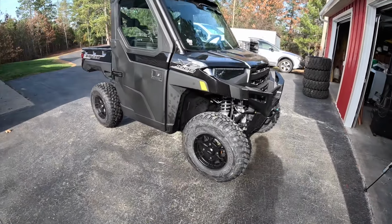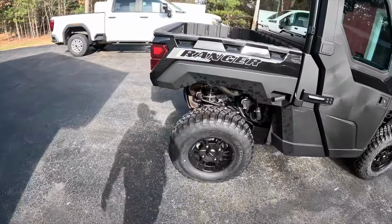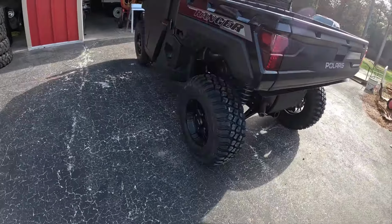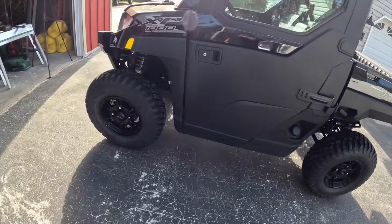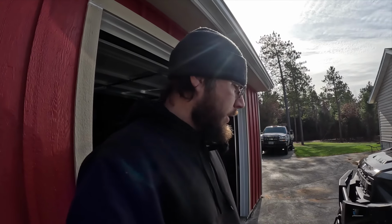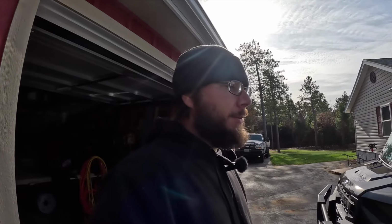There it is. All 4 BFGoodrich are mounted up. They went on relatively easy. I thought they'd be a little harder being so stiff, being cold. I mean, some of them hopped off the FedEx truck this morning. So let's hop in and take it for a ride. We'll keep our fingers crossed that we got less vibration. I'm pretty confident. So let's see what we got.